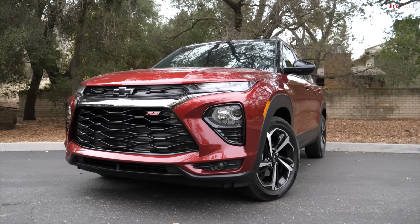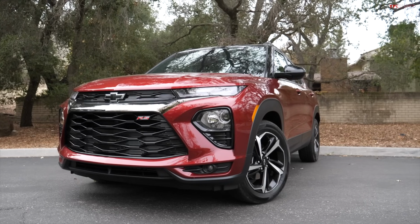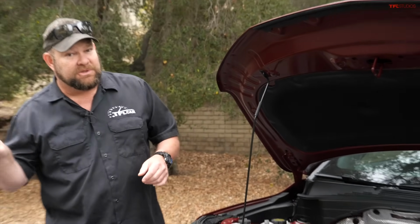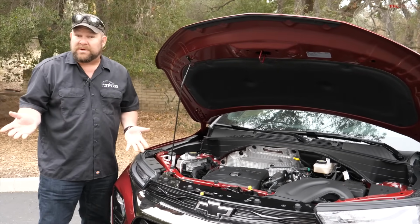I've deliberately been driving it in all-wheel drive mode. Believe it or not, you can actually select that, which is one of the things that makes this unique amongst other crossovers it competes with. You can select 2-wheel drive, which is front-wheel drive, or all-wheel drive. It actually works pretty good.